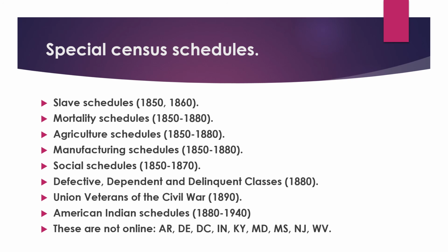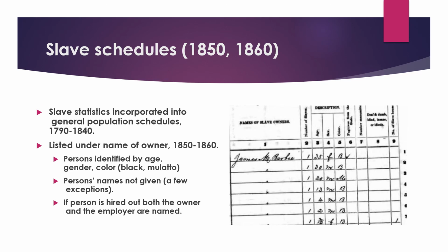Non-population schedules are not yet online for Arkansas, Delaware, D.C., Indiana, Kentucky, Maryland, Mississippi, New Jersey, or West Virginia. Before 1850, slave statistics are in the general population schedules. In 1850 and 1860, enslaved persons are listed in separate schedules under the name of the slave owner or employer. Their age, gender, and color, either black or mulatto, are given, but not their name. If a slave is a fugitive, being manumitted or disabled, that may be mentioned.